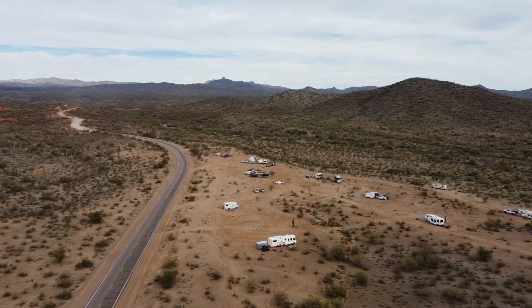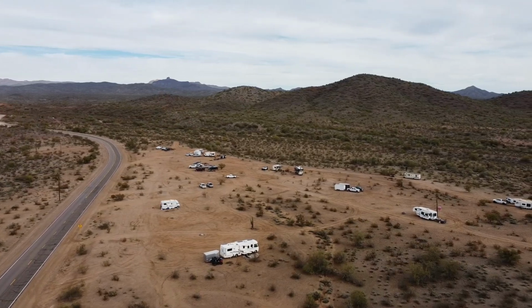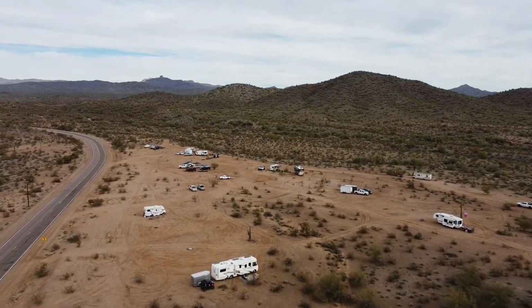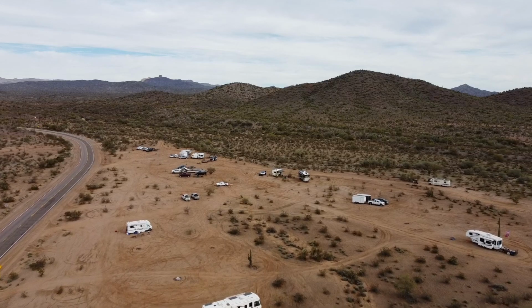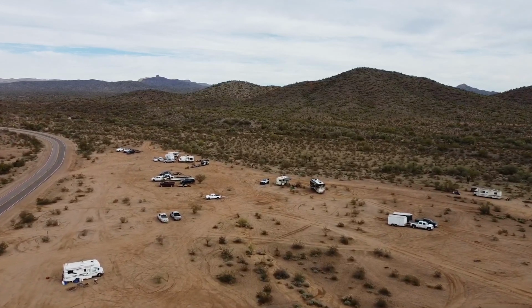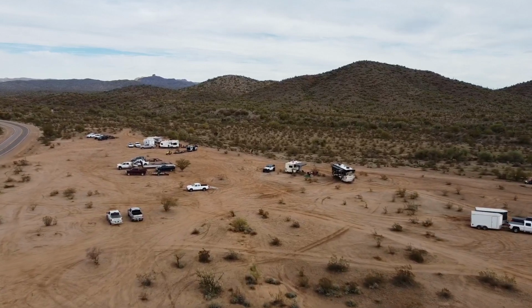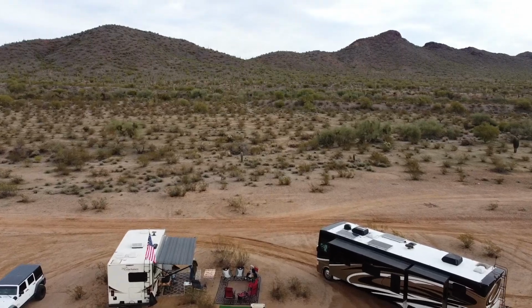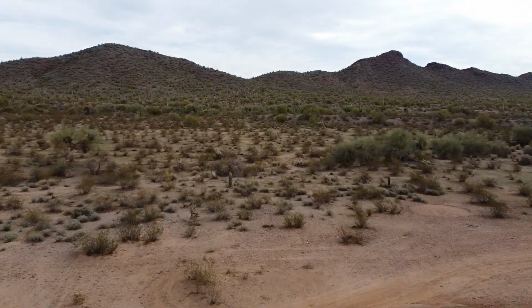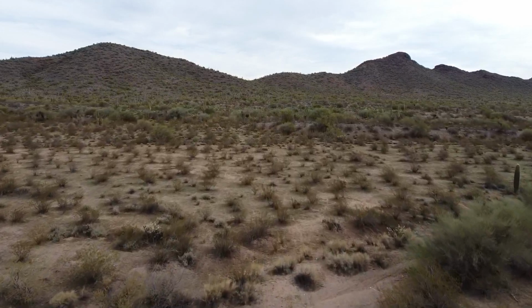This is the boondocking area that I was telling you about. This is all state trust land, and it's often used by people to offload their ATVs and off-road vehicles, but it's also used a lot for people who want to just camp there, maybe in their toy haulers, and then spend a couple nights there. And it's very quick and easy to get up to Castle Hot Springs Road from this area. And the views are just incredible sometimes.